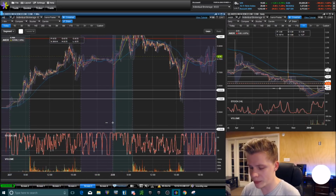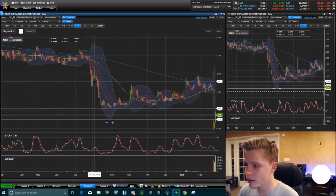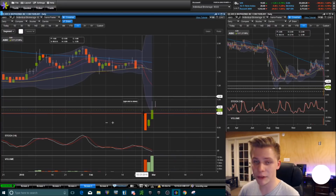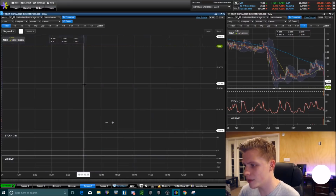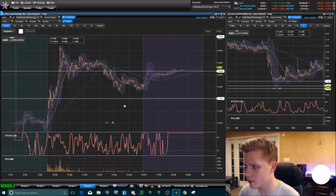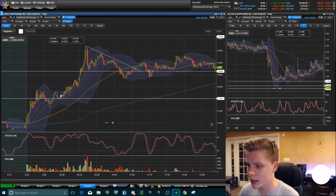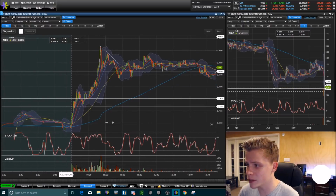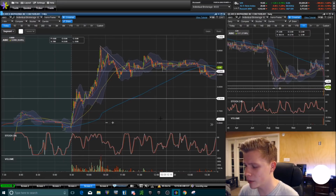And then of course ABIO was a very nice runner in the morning, just based on the fact that it broke over this 75-cent level that it gapped down to. So that nice obvious breakout level of 75 cents, buy the breakout of 75 cents, and then you're on a nice run. Of course, it was a little bit choppy here, so you'd have to manage your risk accordingly, but you can see that this was a very strong run. Ran up all the way to almost $1, but then it got very choppy and was done for.